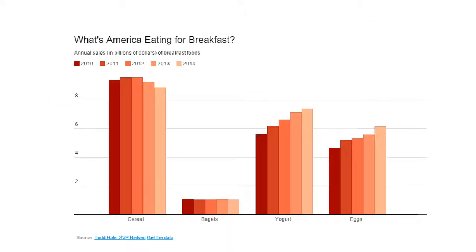If you're Kellogg's, the data in this chart would give you some concern. As you can see, cereal sales have fallen each of the last 3 years, while yogurt and egg sales have increased in the last 5 years. There are many different reasons for this decline in cereal sales, such as changing diet and busier schedules. These are two that come to mind. But if you're Kellogg's, you might realize you have a problem.